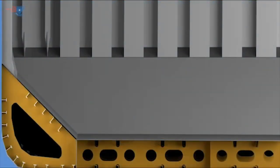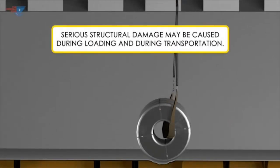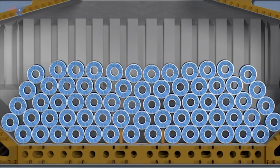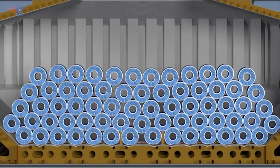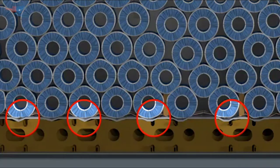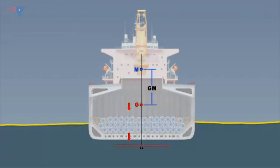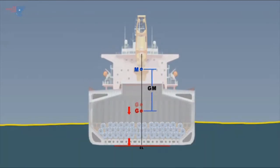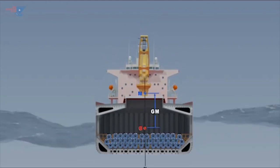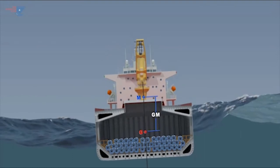The high density of most steel cargoes may be a hazard to the ship's structure. Serious structural damage may be caused during loading and during transportation. If load limitations are exceeded during loading, deck and/or tank plating and underdeck structures can be damaged. Heavy steel cargo low down in the ship can create a large GM or metacentric height. The resultant very quick roll period when the ship is in a seaway can also damage the ship structure.